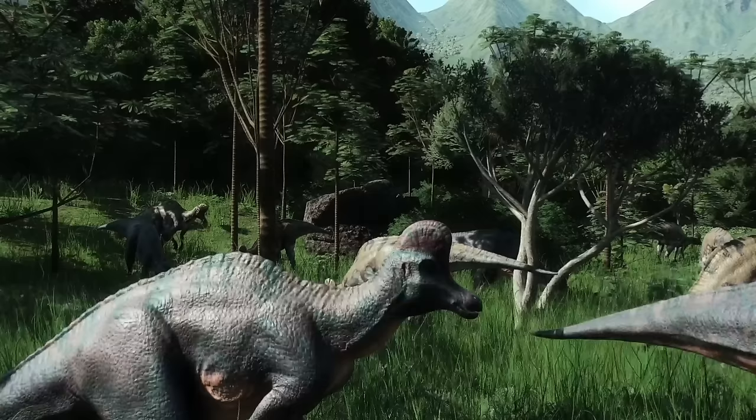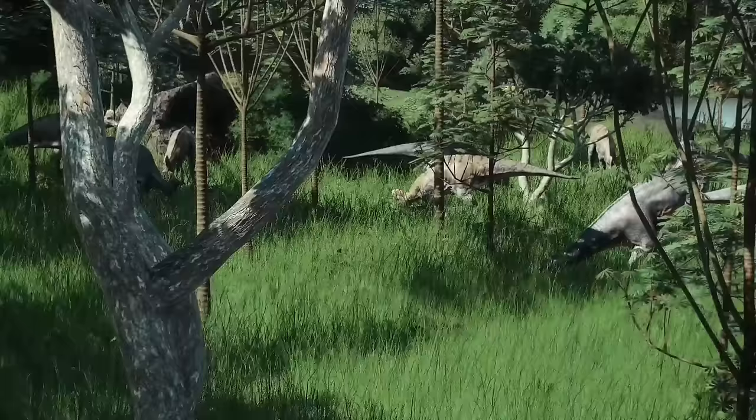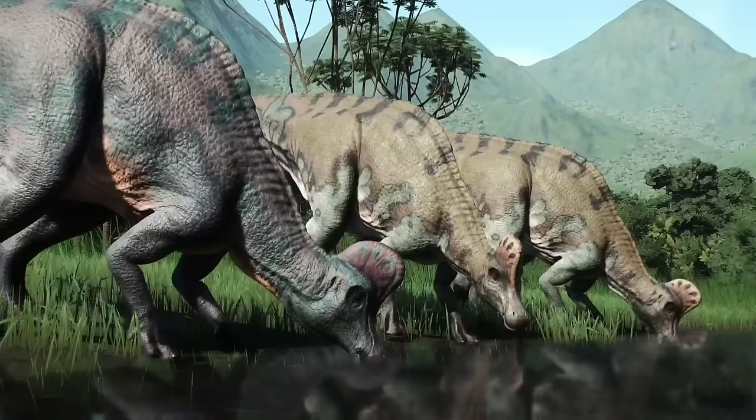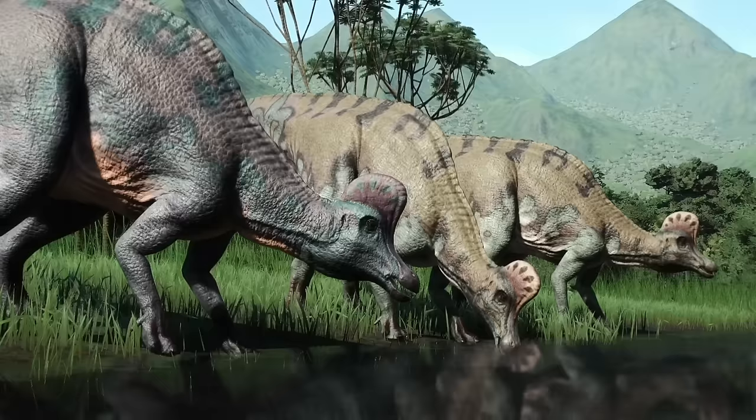The hollow crest on the back of the Corythosaurus skull functions as an incredible resonating chamber, amplifying their marvelous calls and allowing them to communicate across great distances. The beak of the Corythosaurus is rather shallow and delicate. In the late Cretaceous, this herbivore would have been a selective feeder, preferring to eat only the freshest fruits and softest leaves.